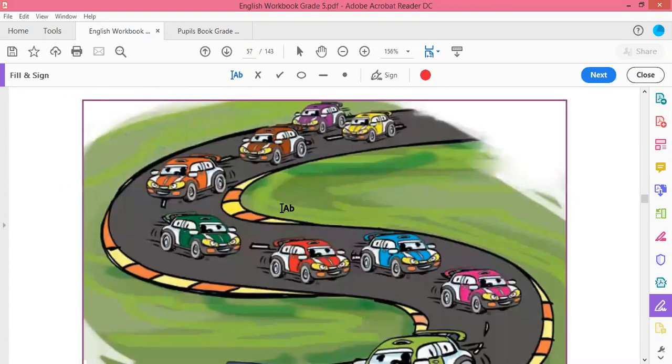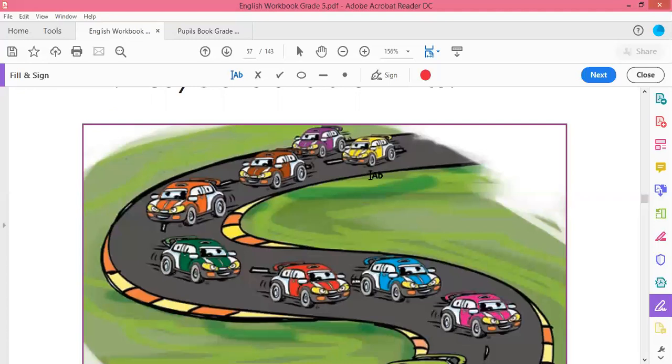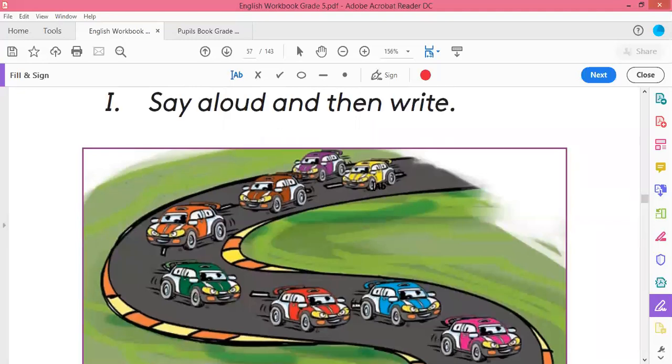Okay, moving on. You have two cars. Which car is the ninth one? Yellow and pink. There are two cars here, yellow car and purple car. Which one do you think is ahead? I think it's the purple car. Purple car is ahead of the yellow car.